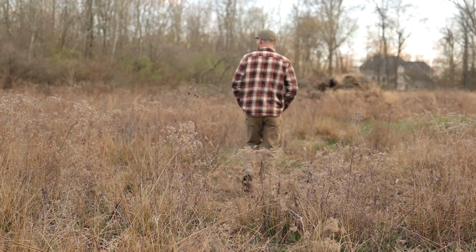Hope you guys enjoyed that short walkabout, checking out some of the native plants that deer love to eat here in our area. I'm in central Ohio, so it might be a little bit different where you are.